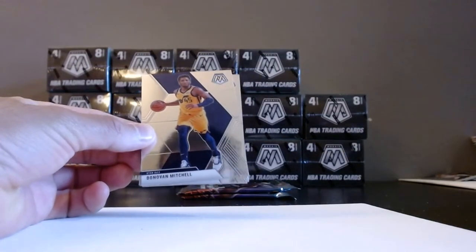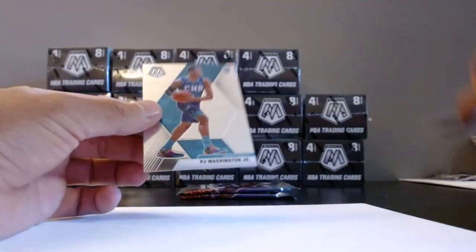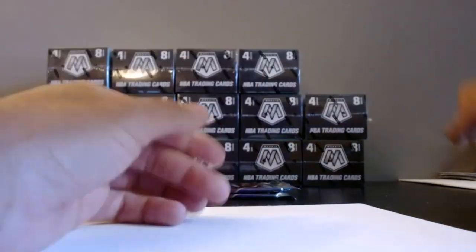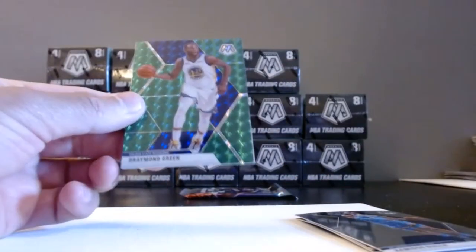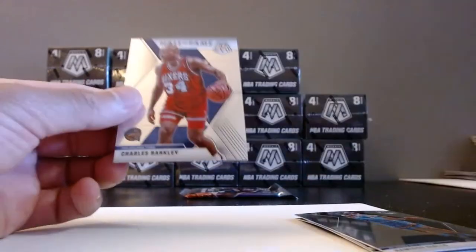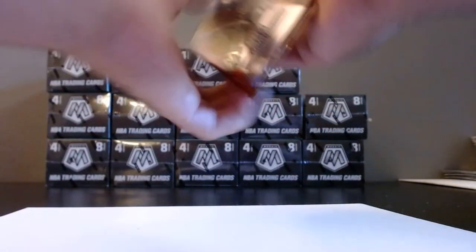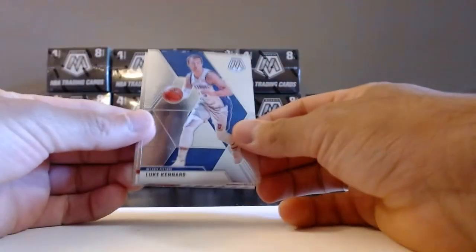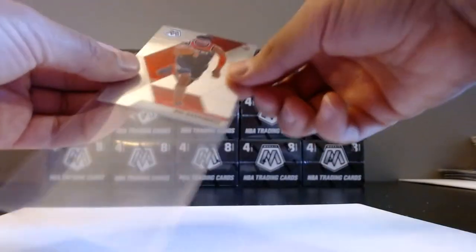Imagine we had Genesis LeBron James today. That would be epic. Donovan Mitchell, Brandon Ingram, Give and Go, Kyle Lowry, PJ Washington Jr. for the Hornets. Stephen Curry, Dario, Golden State Warriors, Green Mosaic, Draymond Green, and we have a Hall of Fame 76ers, Charles Barkley. Luke Landry, God Game, Damian Lillard, and we have Rui Hachimura for the Wizards, base. Our first Rui.